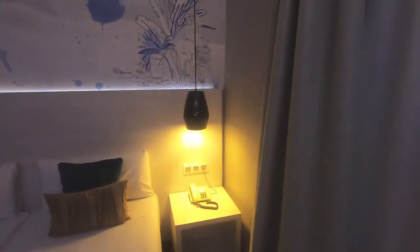So this is the room. We did get, and we have a balcony. And this is a Barcelona balcony.